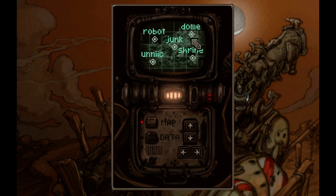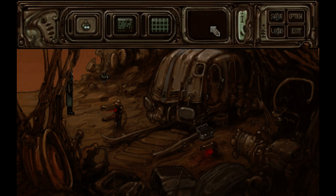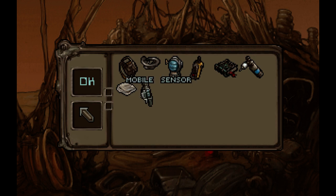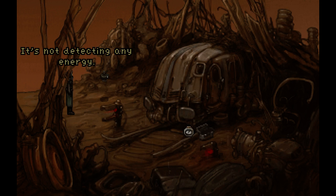Let's, back to the junk pile. Boss, how in the world are we gonna find a power source in all this junk? I have a solution, Horatio. A mobile sensor. It's not detecting any energy.